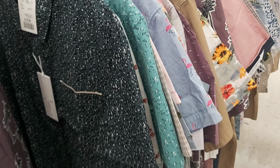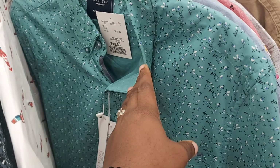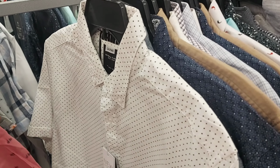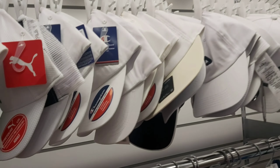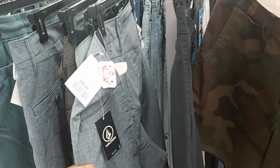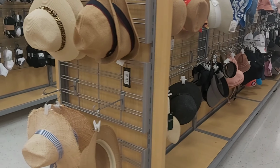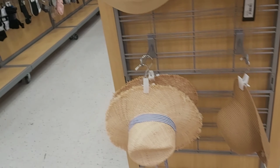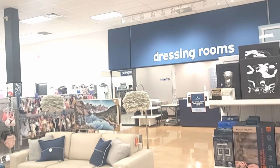For me, a visit to Marshalls, Winners or HomeSense is always like a treasure hunt. Marshalls, HomeSense, Winners, these are the top for brands and deals, of course.